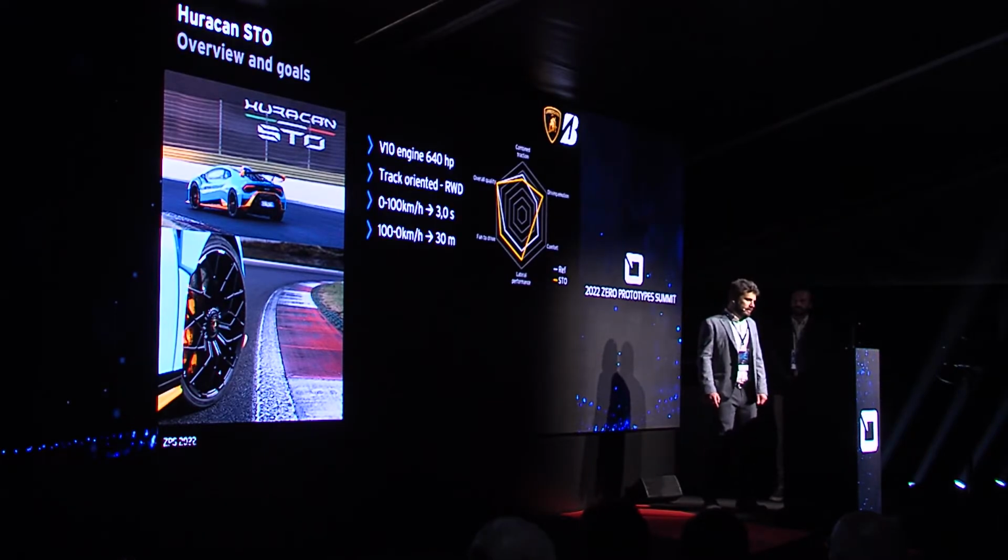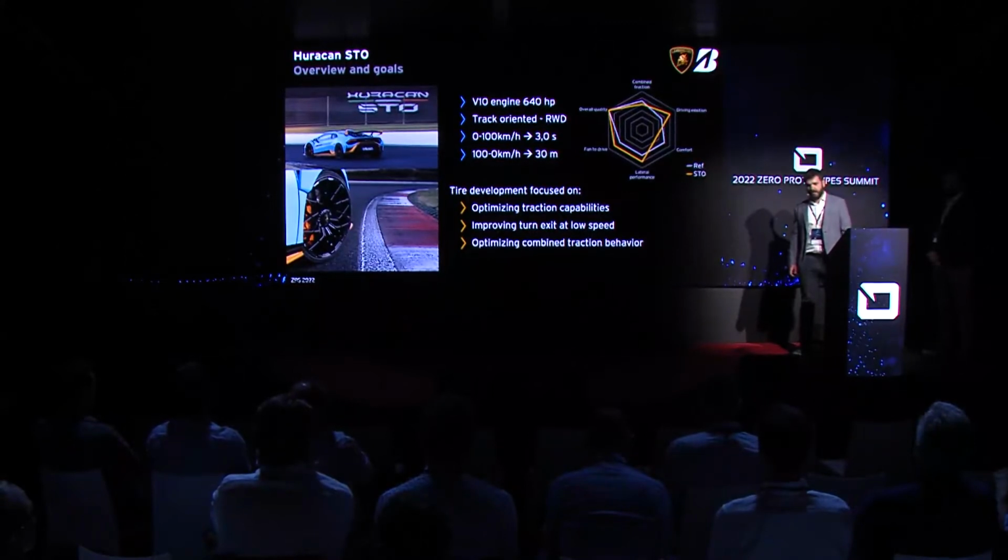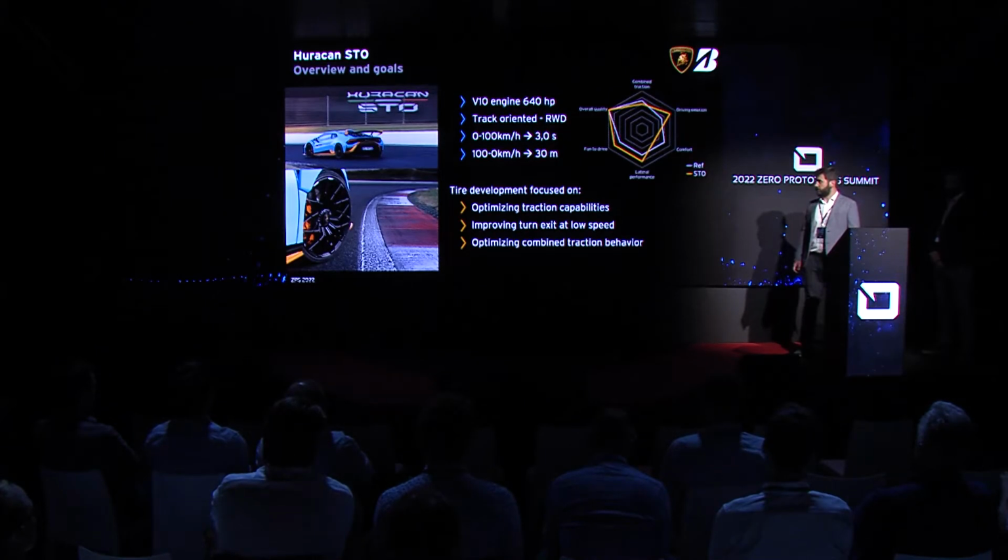As I said, it's a rear-wheel drive car, unlike most of the models from Lamborghini, which are four-wheel drive. That's why, from the very beginning, the tire development focused on enhancing the traction capabilities, especially in the combined phase, such as, for example, the exit from a low-speed corner.